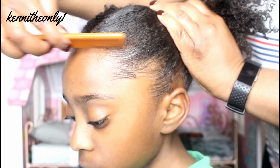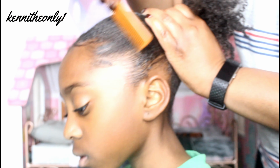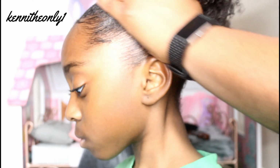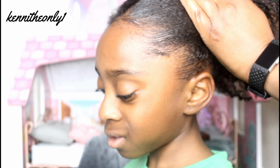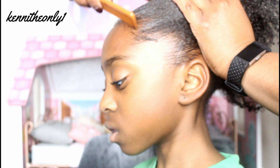I need to practice a little bit more with doing edges. I just watched Janae's Instagram video, and her edges were sleeky and fleeky, and I want to sit down and learn. She told us not to give up on practicing, so I need to work on it. So I'm using the comb just to define some of her edges. I did an okay job of it, but I'm going to keep working on it.